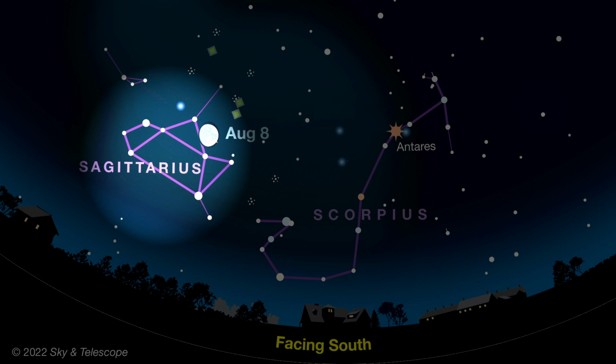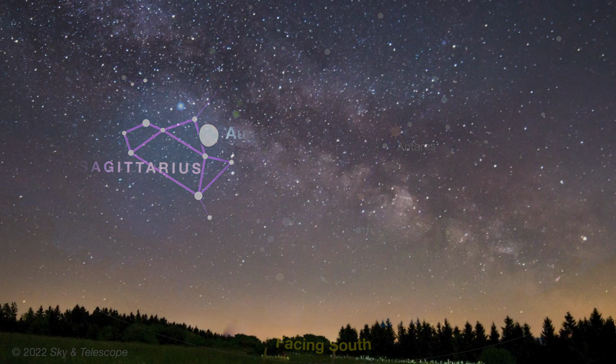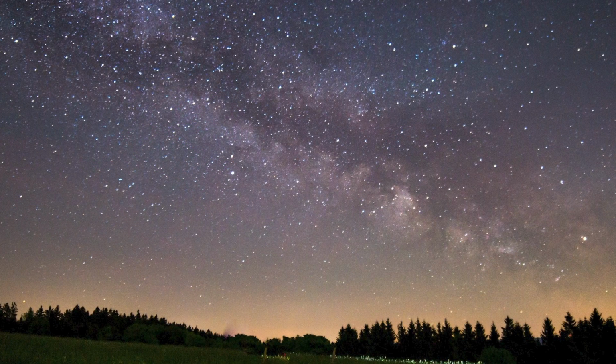Now, when astronomers carved up the sky, they didn't call this the Teapot constellation. Instead, you've found the main stars of Sagittarius, the Archer, and you're looking toward the center of our home galaxy. If you're lucky enough to live where the sky is really dark, or if you happen to be on vacation in a rural setting, you'll see puffs of steam coming from the spout.